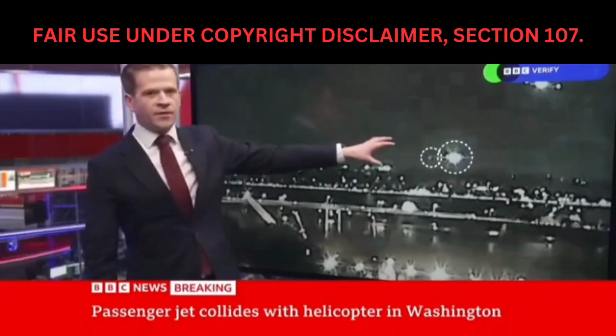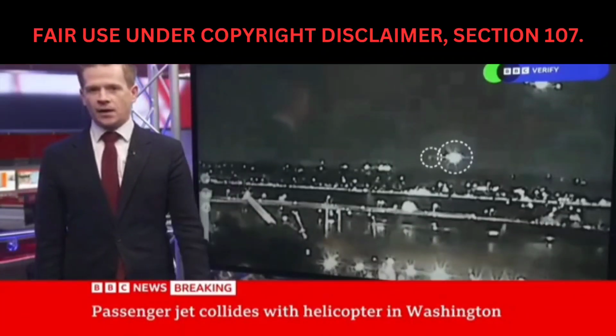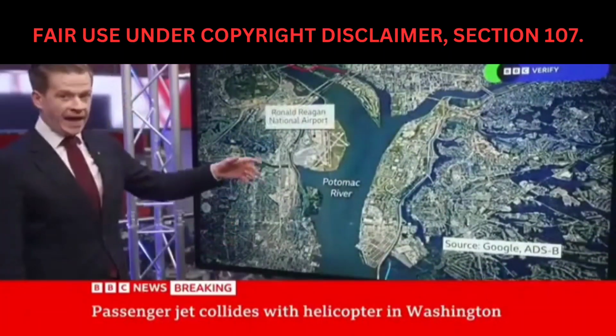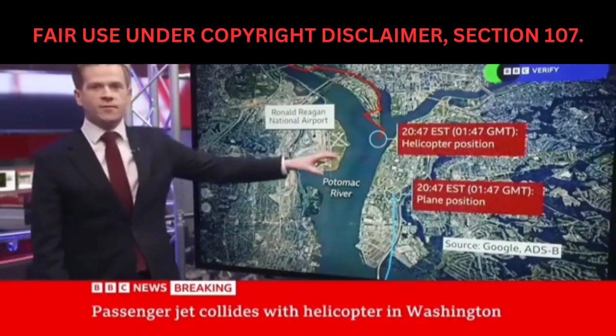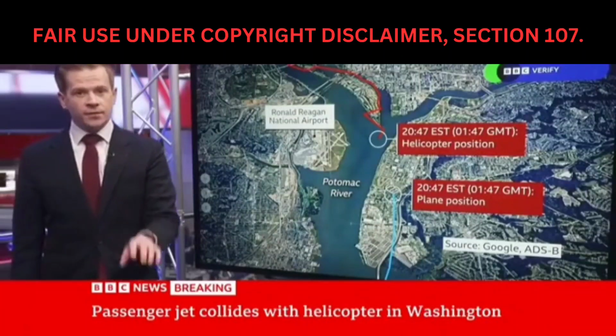You can see in that video that we just showed you, both aircraft were moving closer together over the span of about a minute. This map that I want to show you shows the flight path of both. You can see the helicopter coming from the top in red, the plane arriving from the bottom in blue. This is 8:47 local time, around 25 seconds before impact.